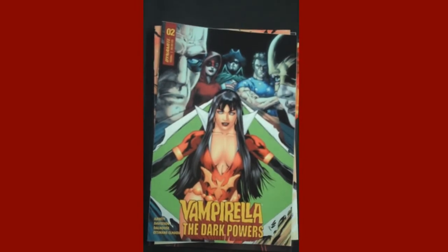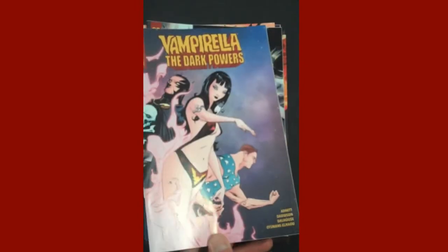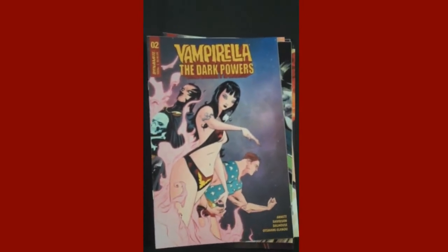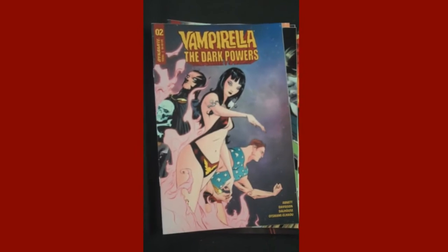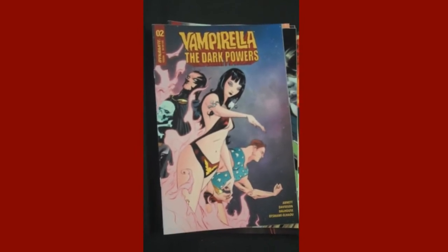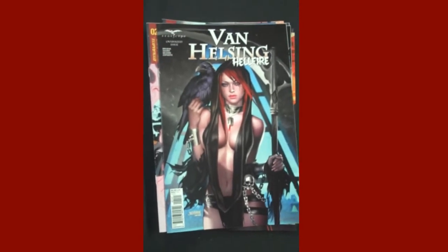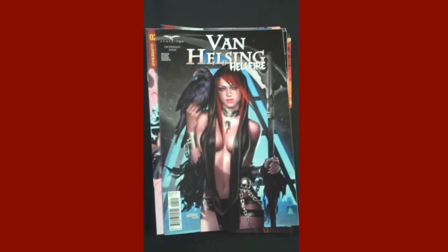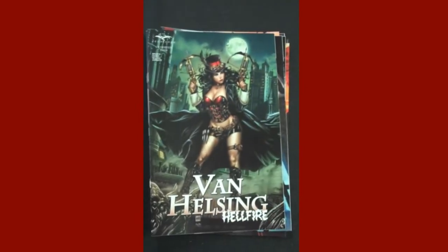Made our top 5 covers of the week. The variant cover for Vampirilla, The Dark Powers issue 2. Another one of our top 5 covers of the week, and it did garner some votes for cover of the week. Was Van Helsing, Hellfire. Just wonderful, wonderful cover, well drawn. And then the variant for Hellfire.